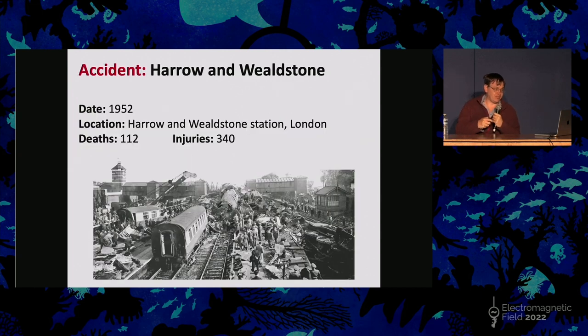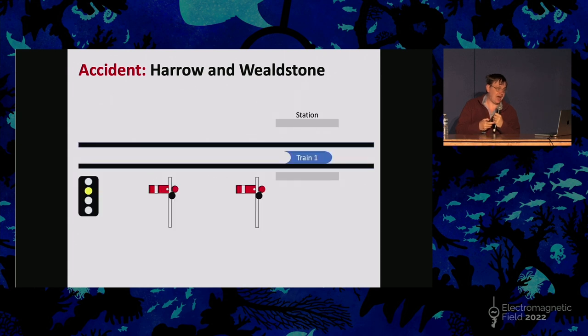And one of the worst SPADs was the Harrow and Wealdstone crash in 1952, which was the second worst accident in the UK. And here you had a train sitting in Harrow and Wealdstone station in North London, and you had a yellow distant signal and two semaphore signals, both at stop, and a train came sailing right past all three of those and crashed into it. And yes, yet again, a train came on the other direction and crashed into it as well.